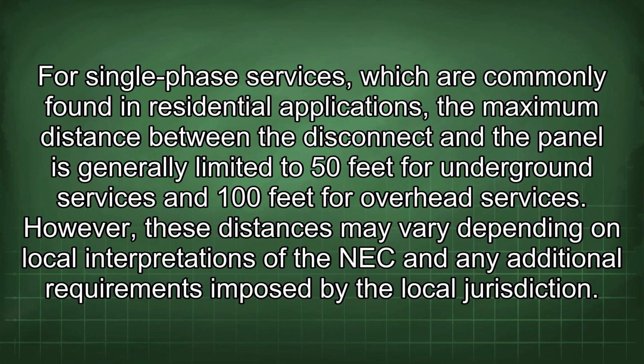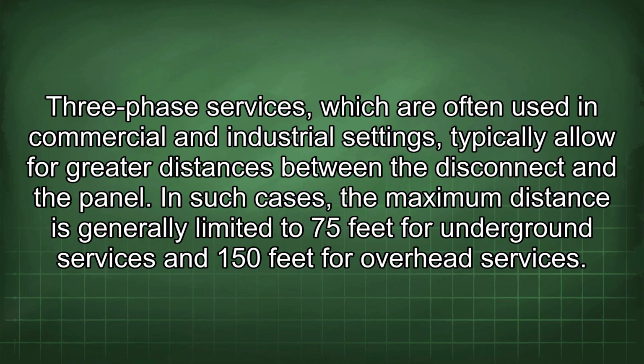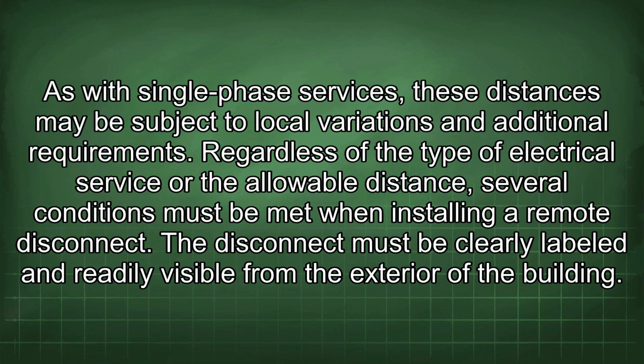However, these distances may vary depending on local interpretations of the NEC and any additional requirements imposed by the local jurisdiction. Three-phase services, which are often used in commercial and industrial settings, typically allow for greater distances between the disconnect and the panel. In such cases, the maximum distance is generally limited to 75 feet for underground services and 150 feet for overhead services. As with single-phase services, these distances may be subject to local variations and additional requirements.